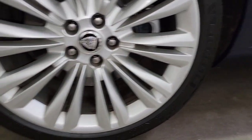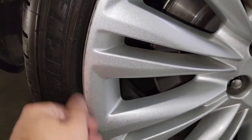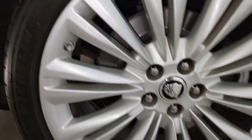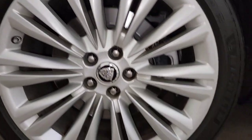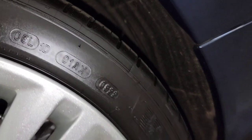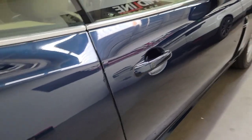Rear passenger wheel, very nice condition. And that's just some dirt from the tire. So no curb rash on this one either. Same tires, Pilot Sport All Season 4s, 2022. So yeah, they were all in excellent condition, like brand new tires.